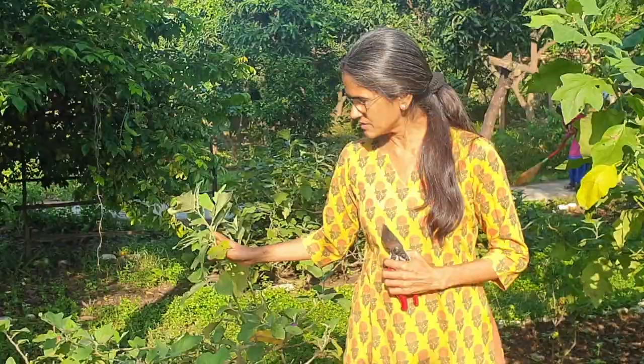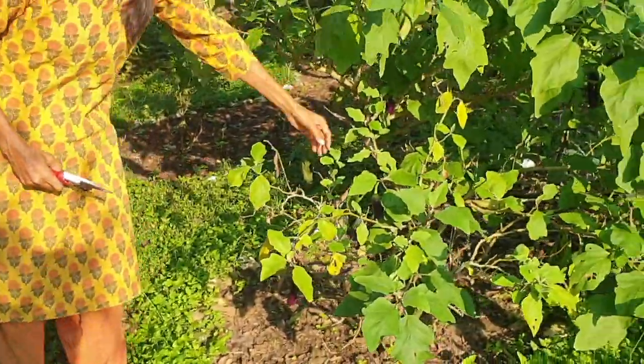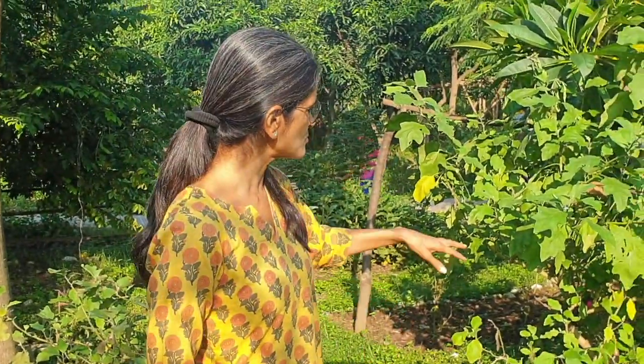So this is what works well. There's a lot of brinjal and eggplant growing here. You'll find some big plants which are older. For example, this one has been around for a couple of years now, and they keep giving. As long as you retune them every winter, they generally spring up again and do pretty well.